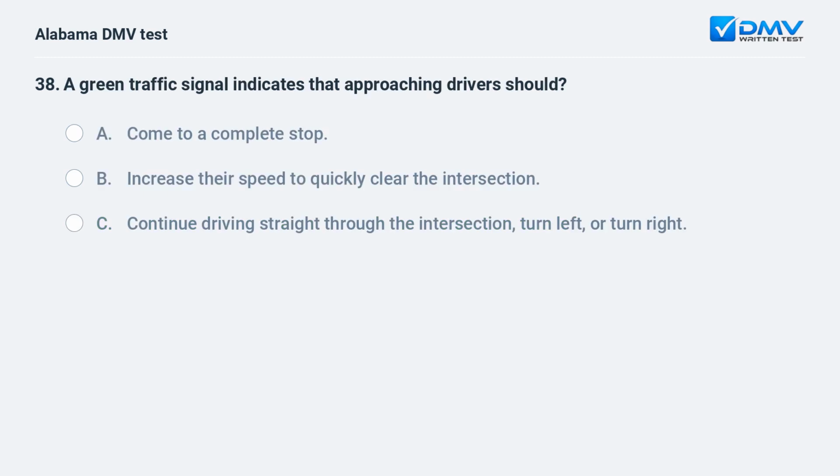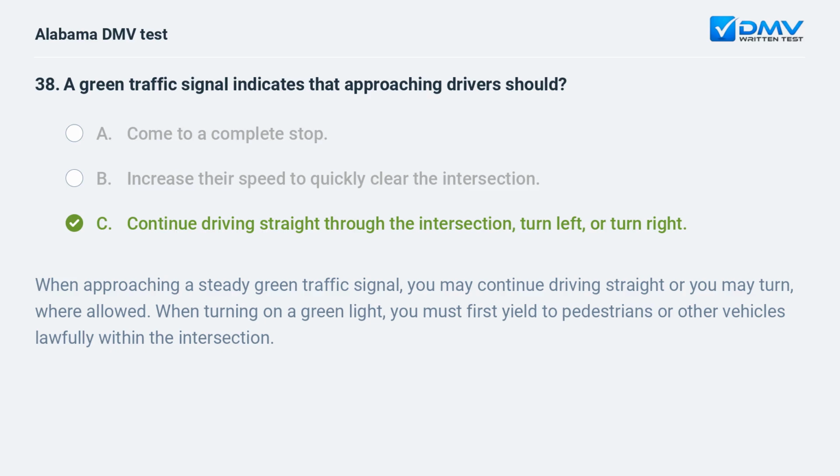A green traffic signal indicates that approaching drivers should a. Come to a complete stop. B. Increase their speed to quickly clear the intersection. C. Continue driving straight through the intersection, turn left, or turn right. C. Continue driving straight through the intersection, turn left, or turn right. When approaching a steady green traffic signal, you may continue driving straight or you may turn where allowed. When turning on a green light, you must first yield to pedestrians or other vehicles lawfully within the intersection.